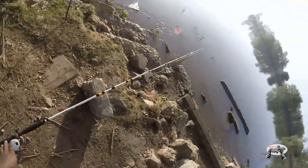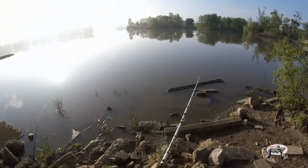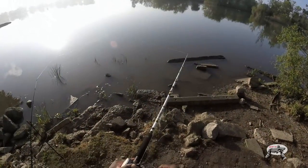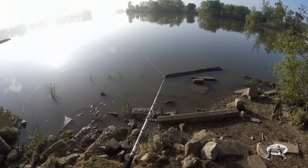There we go. Let's see if he's still on there. It seems like he might be swimming towards me. Yep, because when you start doing that and it's still loose, that means he might be swimming right towards me.